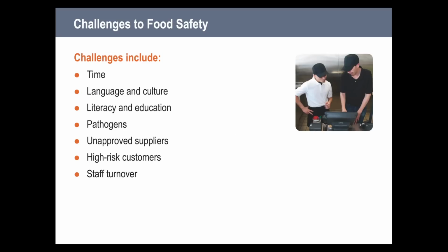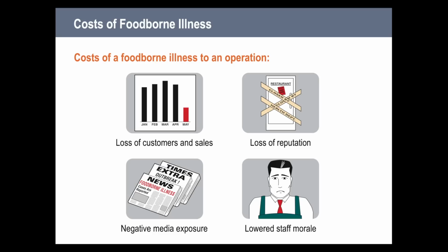Challenges include time, language and cultural barriers, literacy and education, pathogens, unapproved suppliers, high-risk customers, and staff turnover. These are all things that are negatively impacted because of food safety concerns. Obviously, the cost of foodborne illnesses to an operation could be loss of customers and sales, loss of reputation, right? The public loses trust in you, so you lose your reputation. Negative media exposure. We know the media has been known for blowing things completely out of proportion, but that's enough to help you lose your reputation.